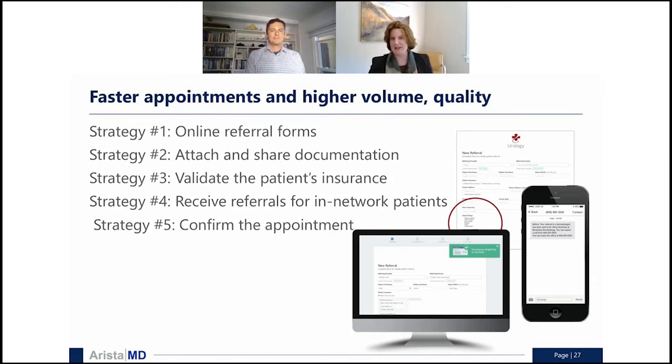So strategy number 3, let's just go ahead and validate the insurance. Jeff's development team has done an amazing job. You're going to get real-time verification that's going to tell you that that patient's insurance is valid. And we're also going to know that they're in network. That's going to save the patient a lot of money. It's going to save you a lot of time, as Jeff mentioned, and it's going to help you avoid those no-shows, because every minute you waste waiting for a patient that's never going to show up, or dealing with a canceled appointment, or even trying to reschedule that appointment, that's some administrative burden. But it also means that patient didn't receive care, and you probably didn't get paid for that care.